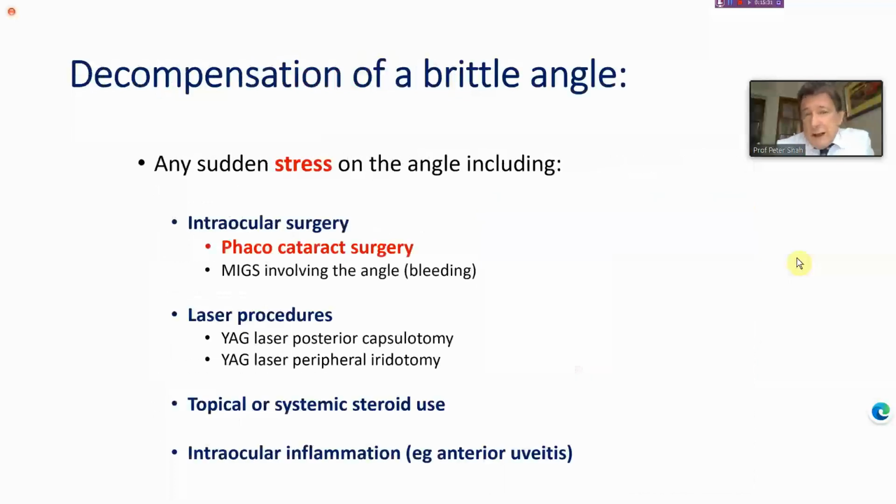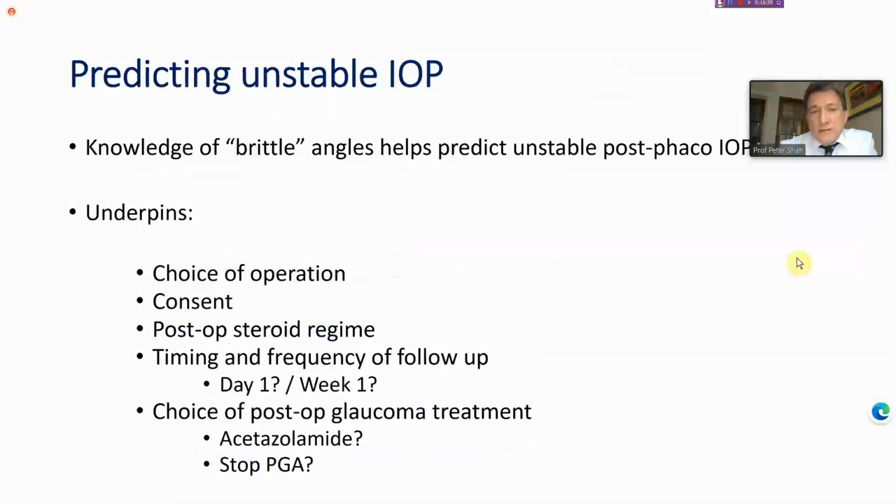And a brittle angle can decompensate very easily. You might do a very good phaco on a brittle angle, and it might be a perfect phaco, but the pressure will be 50 the next day. And you don't want that to happen. Laser procedures, even a posterior capsulotomy, can decompensate a brittle angle. Use of steroids and obviously inflammation. So any stress will decompensate these angles.